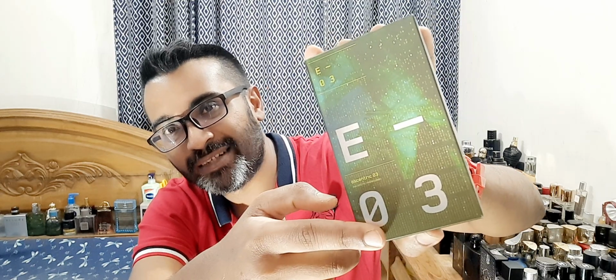The box is very pretty. I love the way the green looks. It has this earthy sort of look. I think there's a sort of code, and the name of the fragrance or the formula is written on the box. I'm not really knowledgeable on that, but I think that's what it is. And EO3, Escentric O3 is the name.